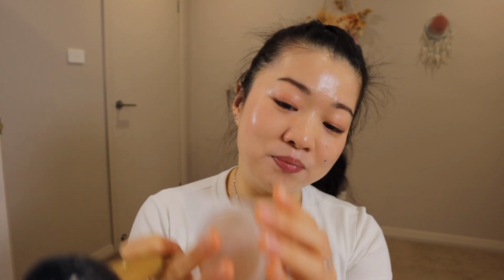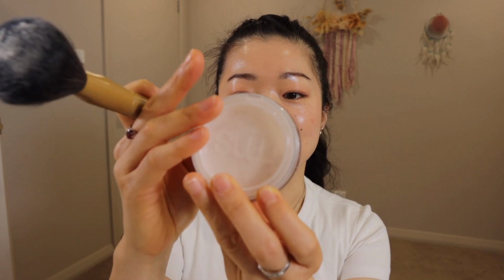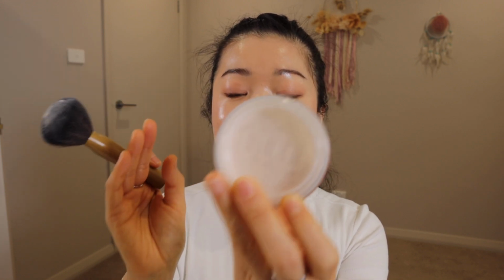Before my mascara, I'm just deciding whether I need to powder. I think I need to do a little bit on my nose area. I'm going to be using a new powder from RMS. The cap looks like this. The overall name is the Hydra setting powder, and I have the shade Light.